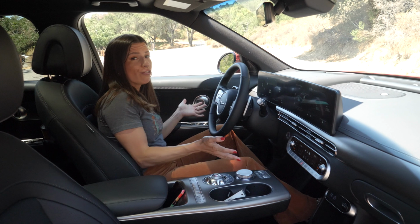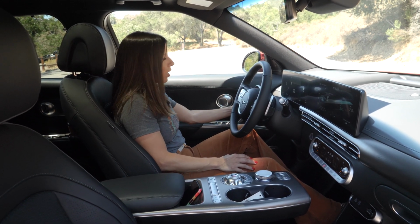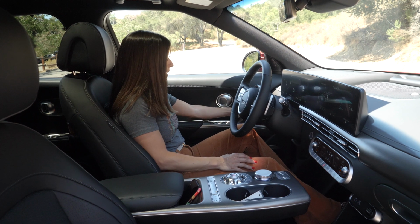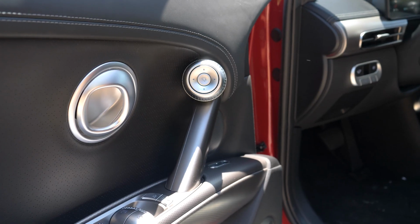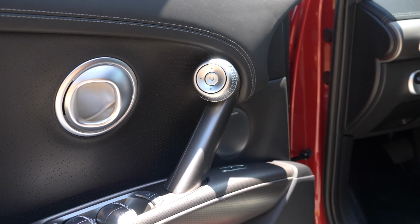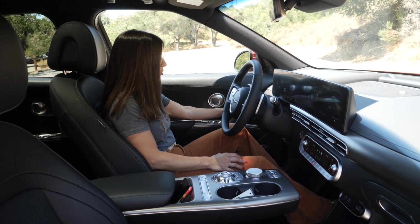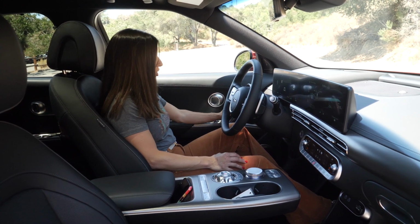And then another fun button or function, if you will, is how you adjust your mirrors. It's right here. It's almost like a joystick in a way, if you could hold the handle. You normally see that just inset into your door handle, not as this kind of switcheroo knob situation.